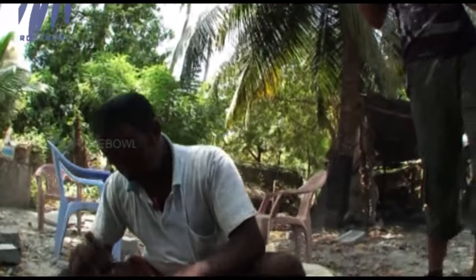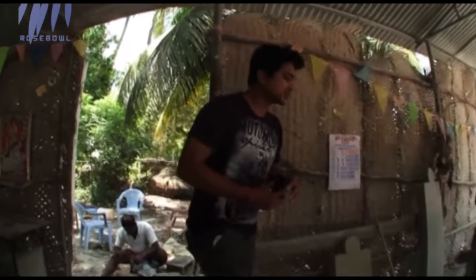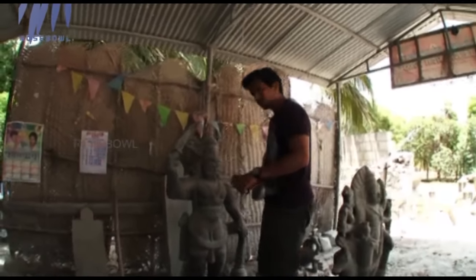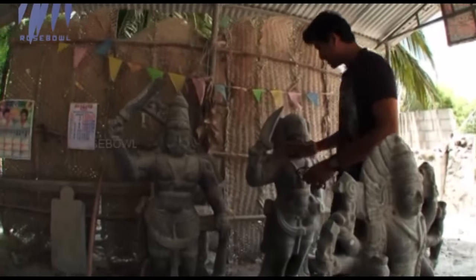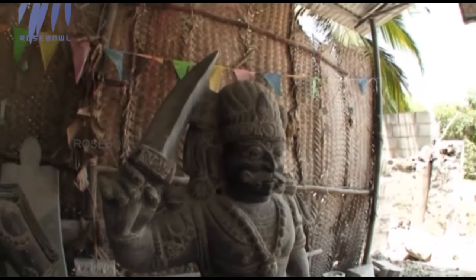It's on the way to Kanyakumari. Kanyakumari is close to 10 kilometers from here. We happened to see this spot. There are a number of small hutments, or small scale industries, making sculptures like this one over here. These are almost ready sculptures. As you can see, everything is being carved from a single stone.